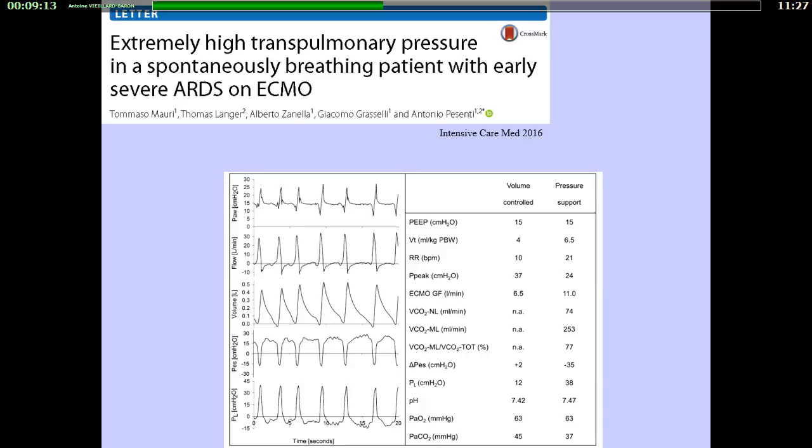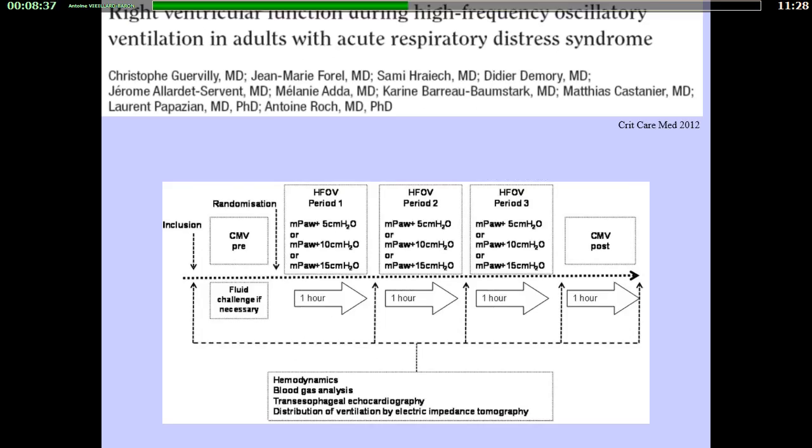And if you look at some studies, I just show you this one because I know that Alain was one of the moderators, and this is a severe ARDS on ECMO. They are on ECMO, but they are still ventilated. And you can see that when they spontaneously breathe, they may generate a high level of transpulmonary pressure. This is PL, and you can see that the maximal level in pressure support in this study was 38 centimeters of water. So this is a very, very high level of transpulmonary pressure, with probably some deleterious effect on the pulmonary circulation and the right ventricle.